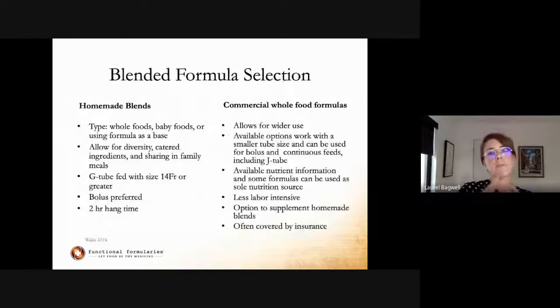So there's options for you guys when it comes to looking at blended formulas. So there is certainly the area of homemade blends, right? If that makes sense for you and this is what you desire to do. So in doing a homemade blend, you've got more flexibility. You can do a blended diet based on whole foods, adding it into your blender with a liquid. As mentioned at the beginning, you can do baby foods mixed with a conventional formula as a base. There's different options.